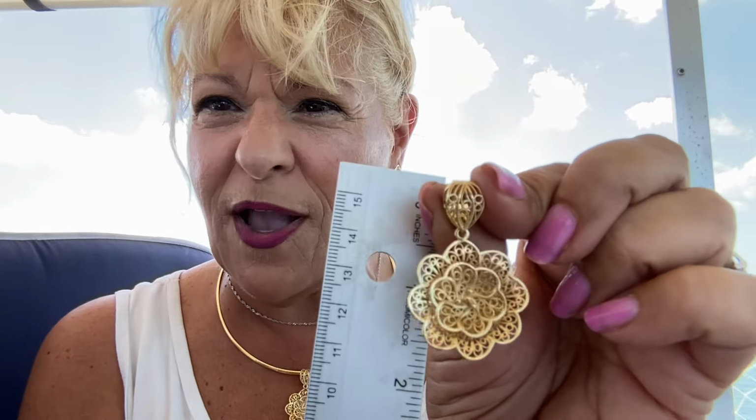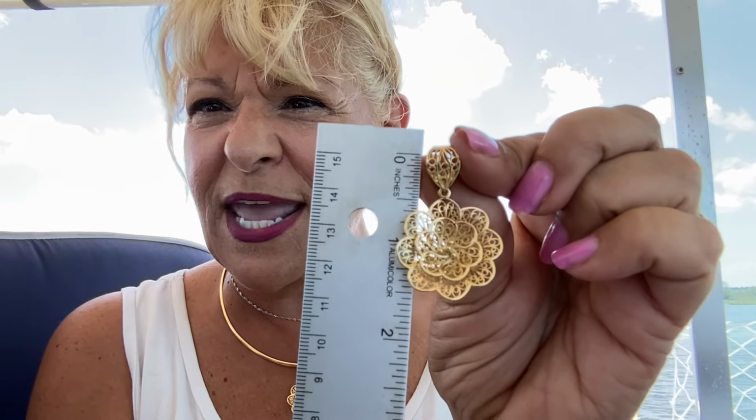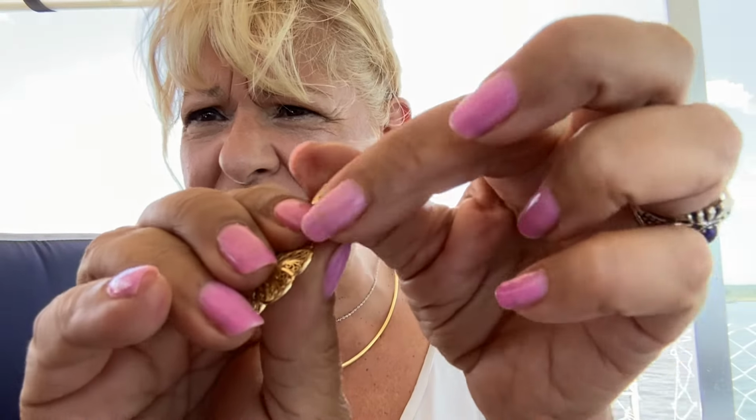I have matching earrings and a matching ring that we're going to show you too. But let's look at the drop on this. Huge bail, I'll share that with you. This is coming in at 1.5 inches, including the bail, and then about 1 inch from side to side. Ornate workmanship all around this. And you see how it goes through. By the way, this opens. Let me see if I can, yes. So the actual bail will open.